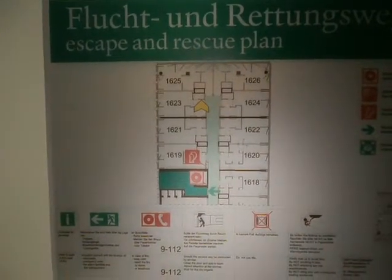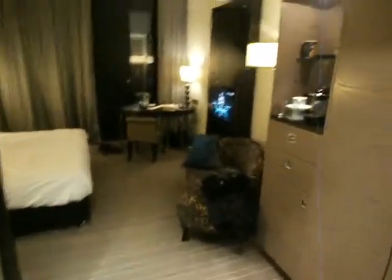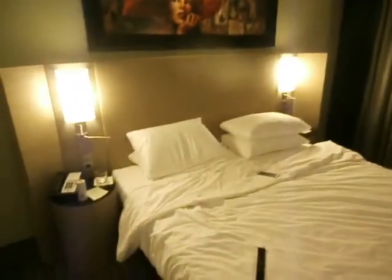Hello, this is a little room tour of room number 1623 in the Hyatt Regency Hotel Düsseldorf. This is the standard room, the lowest category, with a king size bed.